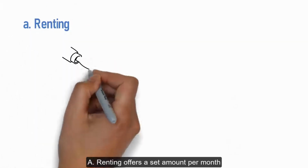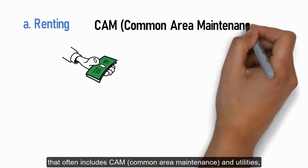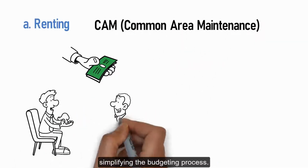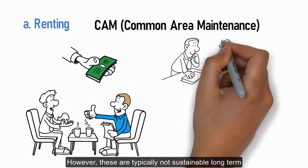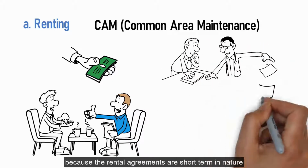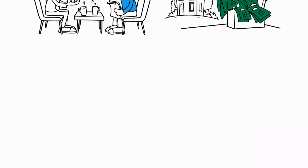Renting offers a set amount per month that often includes CAM, common area maintenance, and utilities, simplifying the budgeting process. However, these are typically not sustainable long-term because the rental agreements are short-term in nature and flux as the market values of the property change.